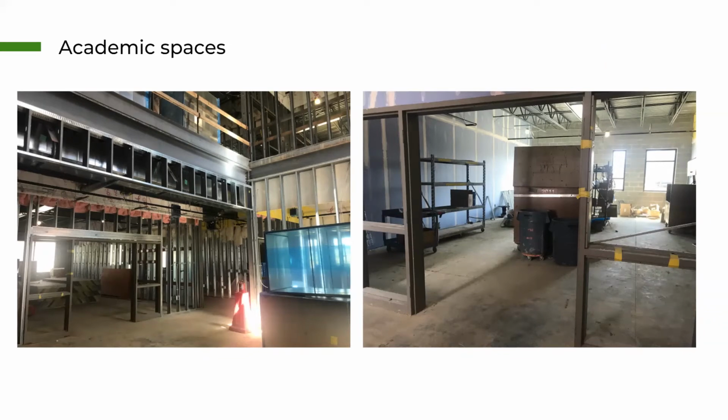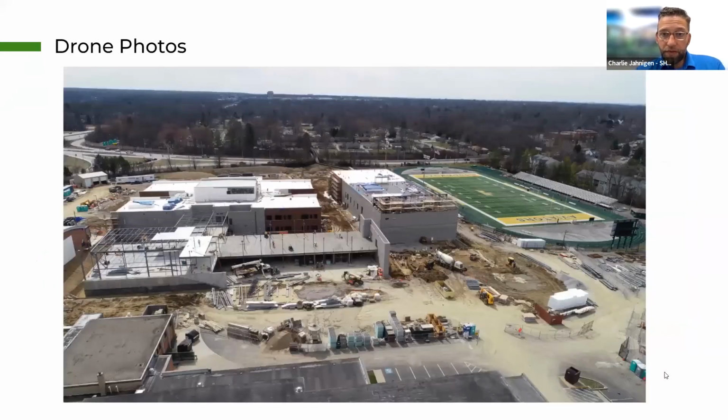And the walls are now getting buttoned up with drywall, and finishing is occurring. So moving on to some of the drone photos. This is looking south. And as you can see, the theater is to the right. Some of the initial work is happening.